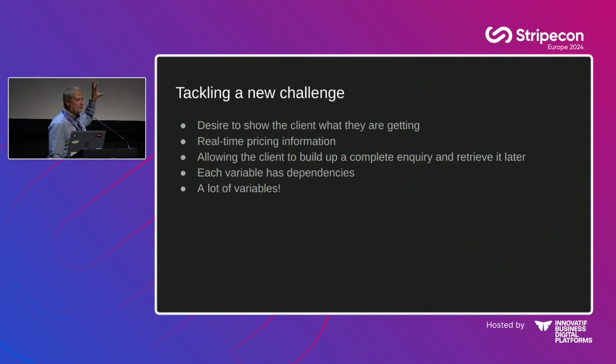So these were the key criteria that we had to get to: they wanted to be able to show the client exactly what they were getting, and work out real-time pricing information to actually, as I said before, give the client a guidance of what they may be expecting.